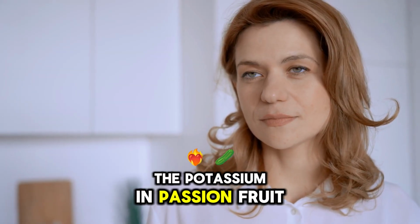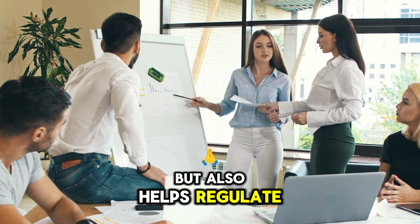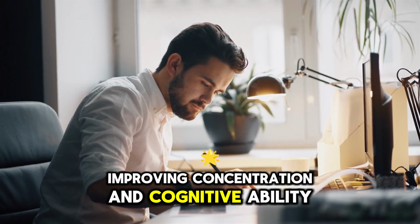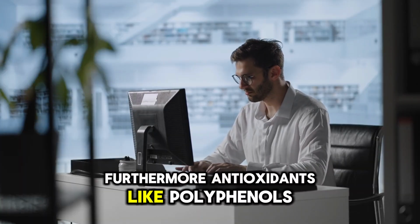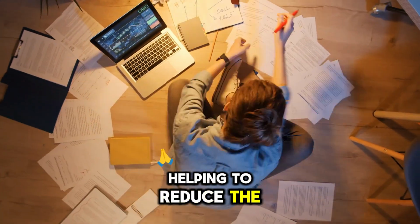The potassium in passion fruit is not only good for the heart, but also helps regulate blood flow to the brain, improving concentration and cognitive ability. Furthermore, antioxidants like polyphenols protect brain cells from damage, helping to reduce the risk of memory loss as you age.